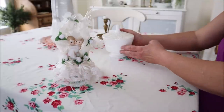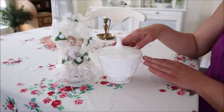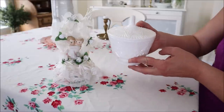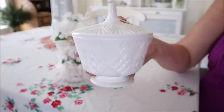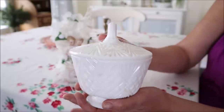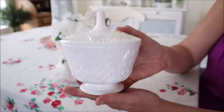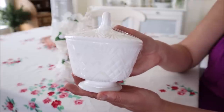Then the other thing I found was this cute little candy dish. It's a milk glass piece. It is taped together so I'm not going to take it apart. But this was $5.49, which I thought was a little spendy. But this sucker is super heavy. I love the detailing on it. I think it is really fun. It's got a great little handle. And I just love milk glass candy dishes. I should start a whole collection of just milk glass candy dishes.